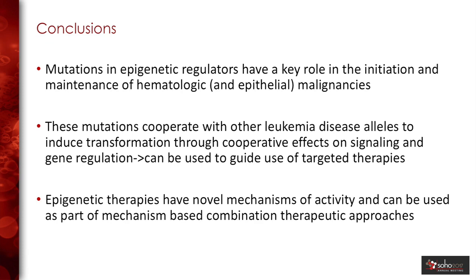So in conclusion, mutations in epigenetic regulators have a key role in the initiation and maintenance of hematologic malignancies. They can cooperate with other disease alleles to induce transformation by remodeling gene regulation. But epigenetic therapies have novel mechanisms of action, and we need to understand not only how to use them by themselves, but in combination with other therapies in rational ways.